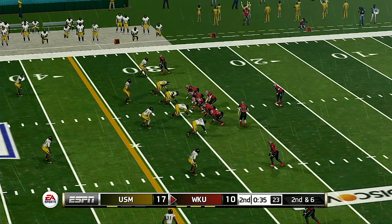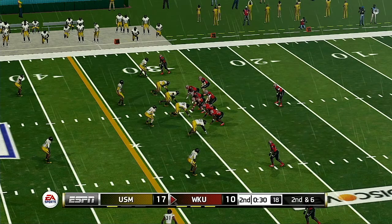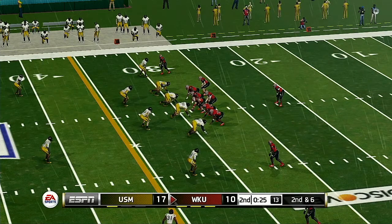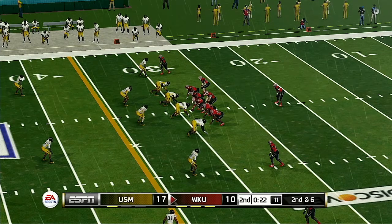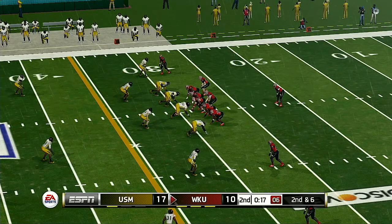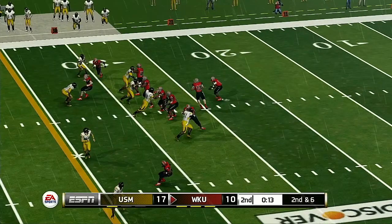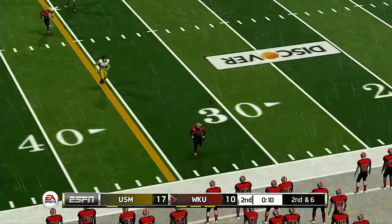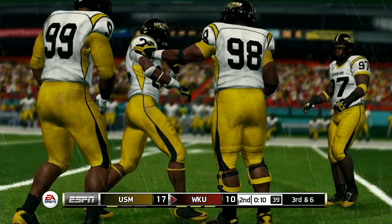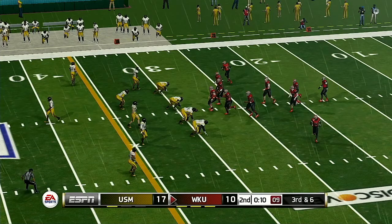Ready. Line 80. Line. Motion 80. He just gets rid of it. We've got a third and six here. Ball on their own 29.